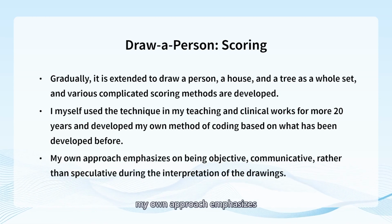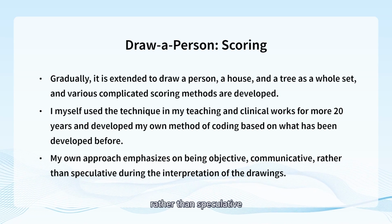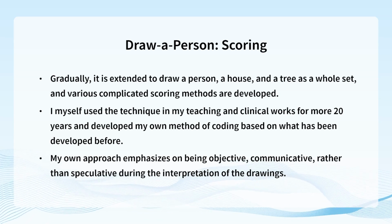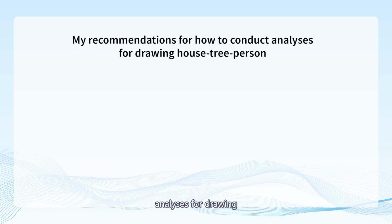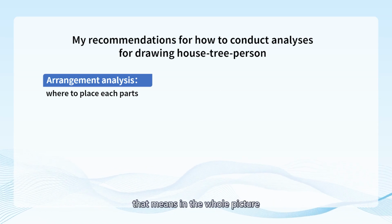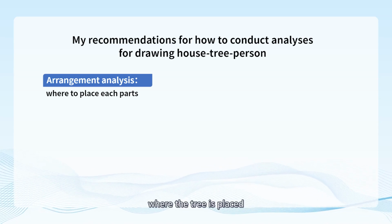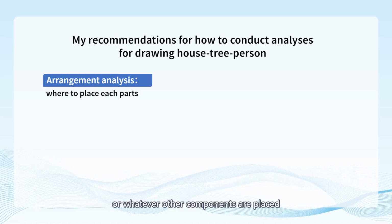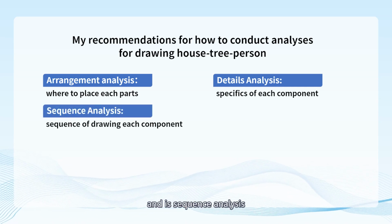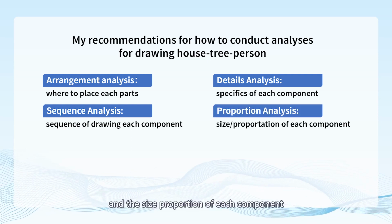My own approach emphasizes being projective and communicative, rather than speculative, during the interpretation of the drawings or different parts of the drawing. For my recommendations on how to conduct analysis of a house-tree-person drawing, first we start with the arrangement analysis. That means the whole picture of where the house is placed, where the person is placed, where the tree is placed, or whatever other components are placed. And then the details analysis is the specifics of each component. There is a sequence analysis: which one is drawn first, which is drawn second. And the proportional analysis: the size proportion of each component.